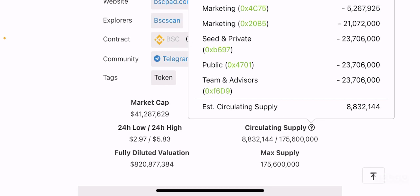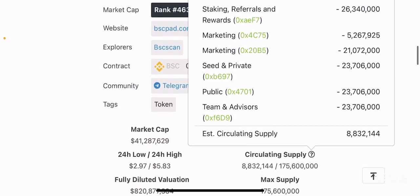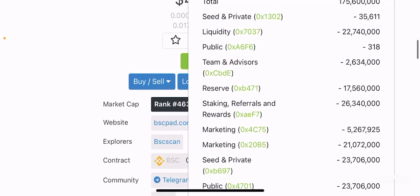Seed and private, again 23.7 million tokens. So they had the seed and private again in the top. I believe they conducted multiple rounds of seed and private token sale. That's why they have it separated out. Again, public and again team and advisors is going to be 23.7 million.